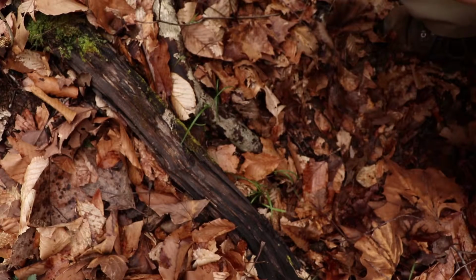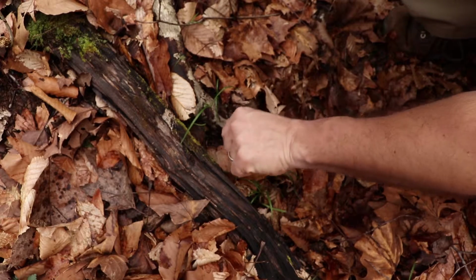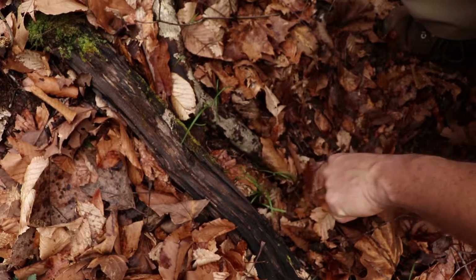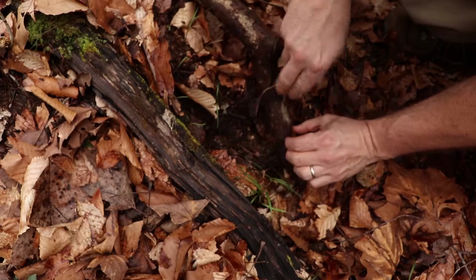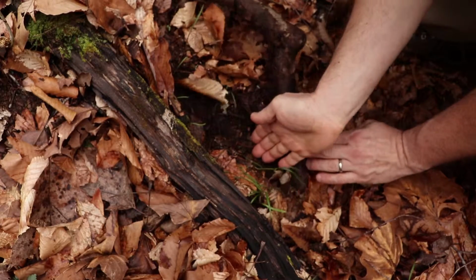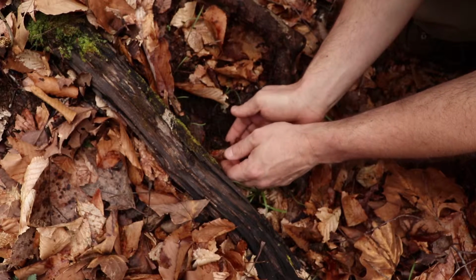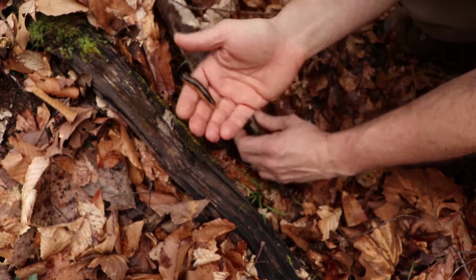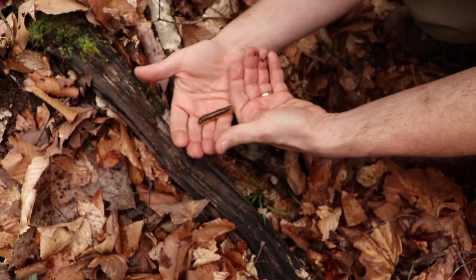Well, here is a sign of some warmer months to come. I'm not sure if you can see him there yet. We have found a friend cruising around on the forest floor. Let's take a look. This right here is a myriapode, better known as a millipede. Come on up, buddy. All right, this is one of my favorite millipedes that calls Steel Creek Park home.